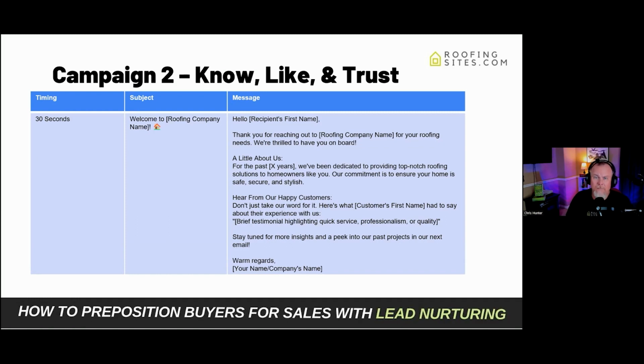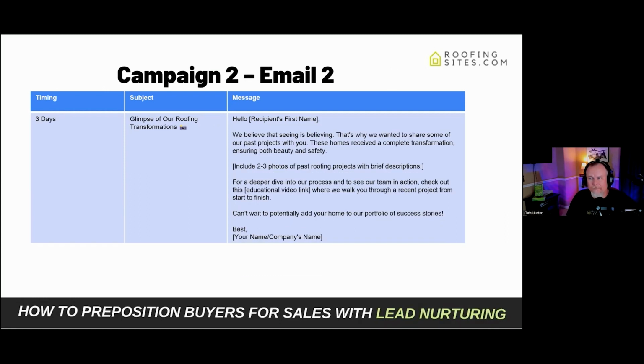And this is where a lot of people started learning how to do this type of thing, lead nurturing, okay? And these campaigns of know, like, and trust. Okay, so make sure that you're welcoming them, right? That they're seeing the transformations. This one is 3 days, okay, from the first time.